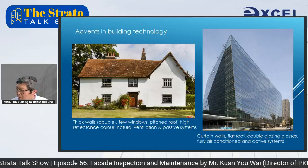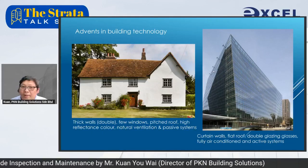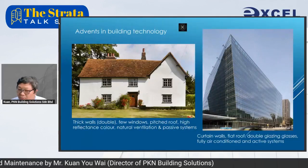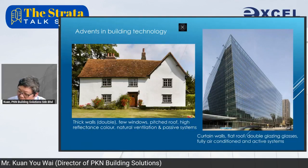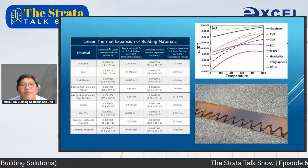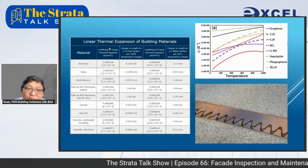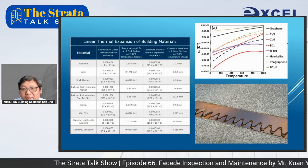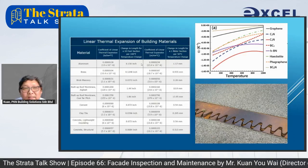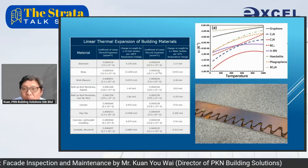It will expand and contract differently, due to different coefficients of thermal expansion. Imagine your building expanding and contracting. Different materials are expanding and contracting at different lengths and speeds. Over the years, without any separation between the different materials, well, it will crack.